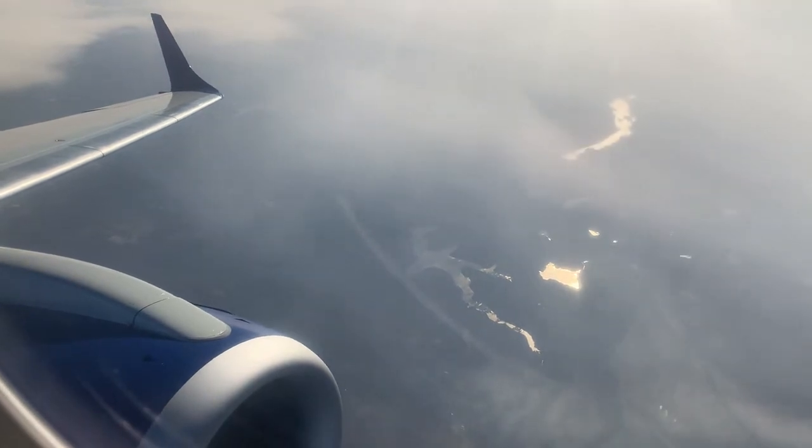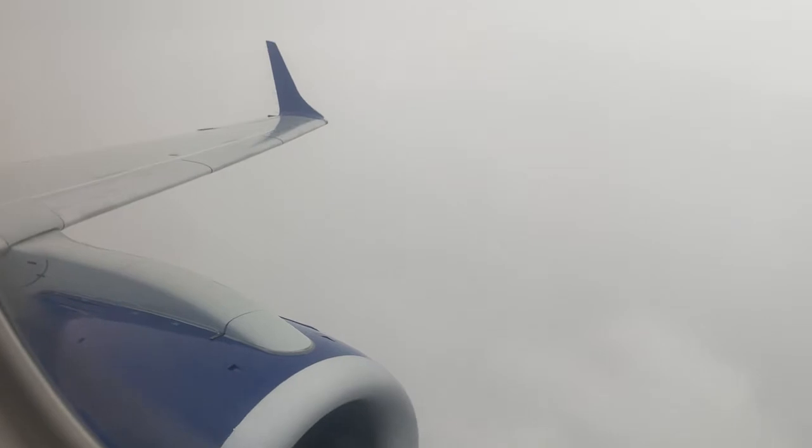On our way up to cruise, we had some trouble finding some smooth air, so once we got up, we had to jump around in order to get out of the bumps and find that smooth air. Our cruising altitude ended up being 32, 28, and 24,000 feet.